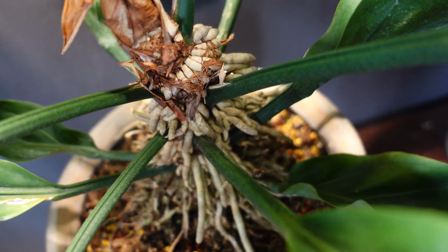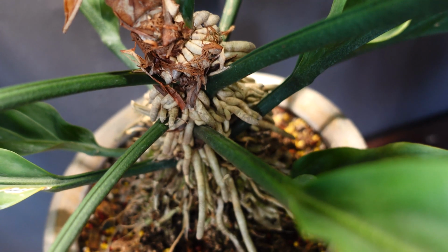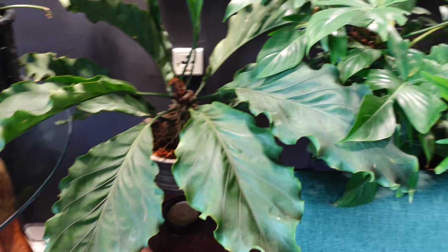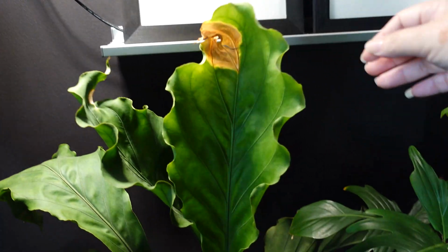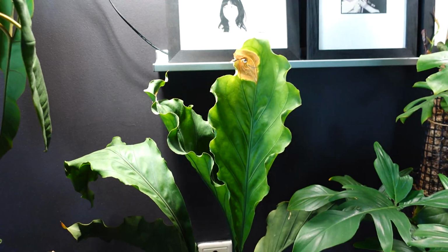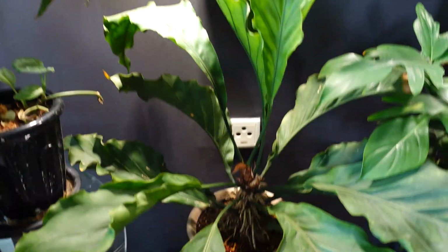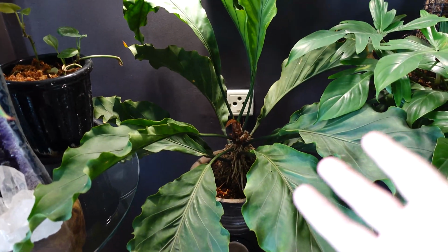And they're cute, really cute. Like little maggots. So this one is growing really well. Now lately, I don't know what's happening here, but some parts here, maybe it's too near the light, I don't know. But I'll just leave it alone for the moment. It's been growing really well.